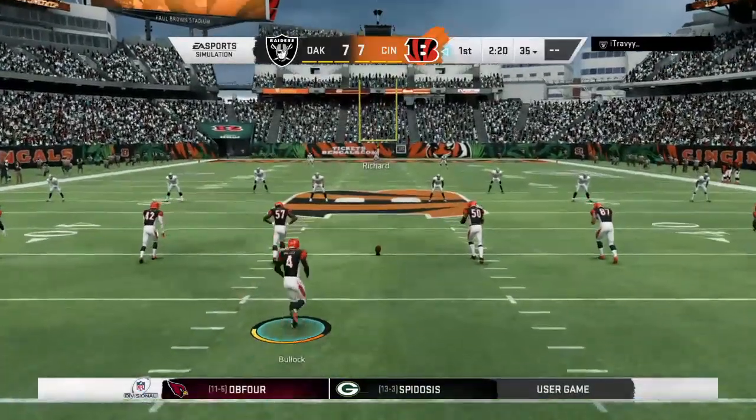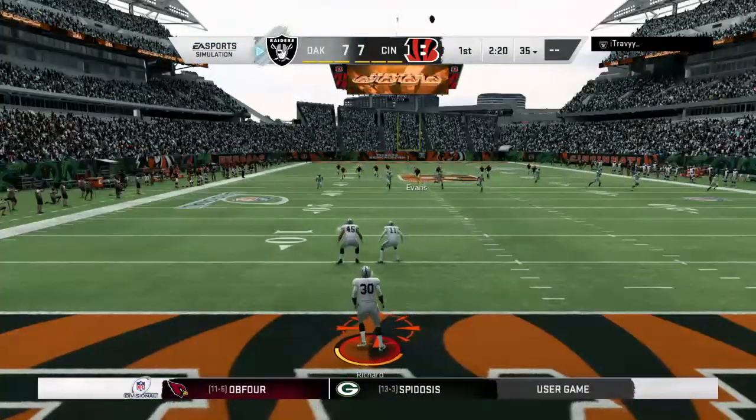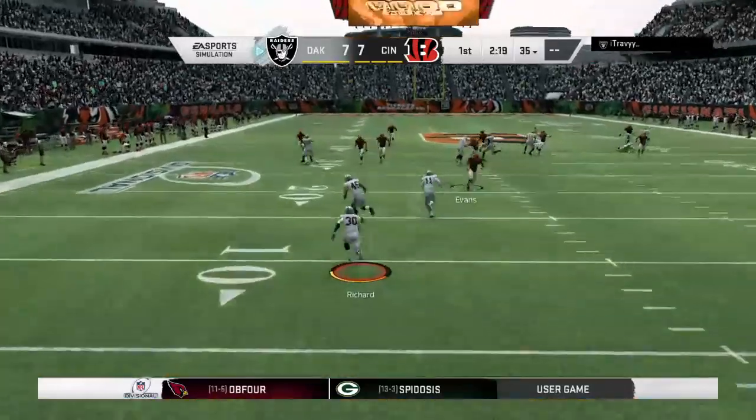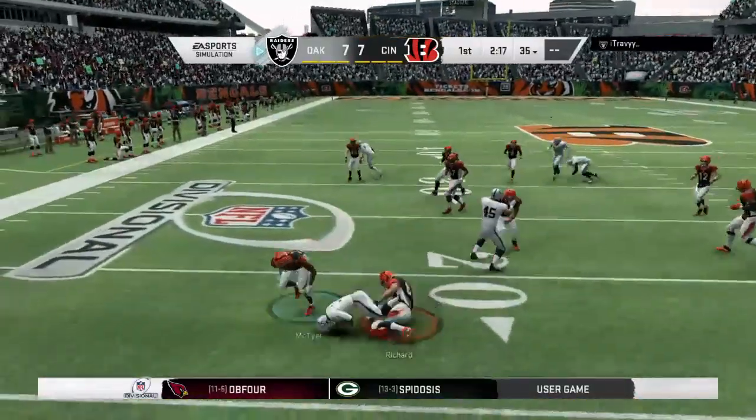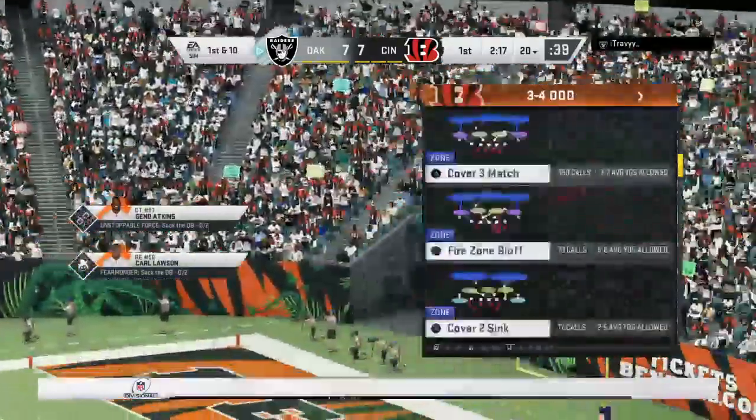So all even at 7 now as they kick it away. Fielded about a yard deep. And the decision to come out is going to cost him 5 as he's taken down right at the 20.